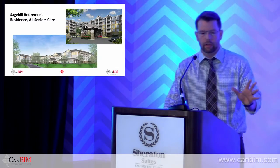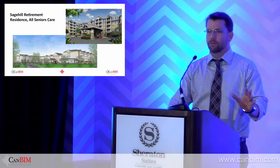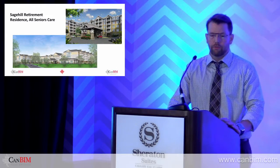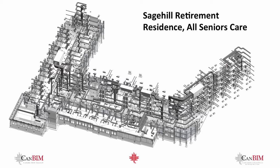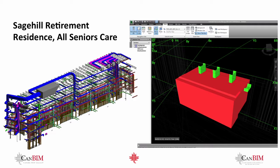So just some quick little shots of this, just so you can get an idea of the scope of the project. It's a fairly simple build. It's wood frame, steel. There's some steel frame in there as well, but it's a retirement residence. There's not a fair amount of mechanical, but there's definitely pinch points in there that needed to be modeled out and understood how it was going to go together. And so just some higher density areas within that model, and some interference checks that were performed.